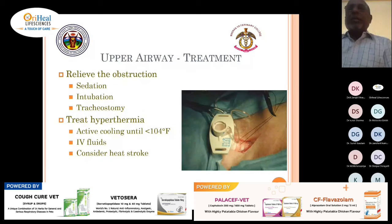So you have to sedate, intubate, and perform a tracheostomy. All these things are relieving the obstruction. Treat hyperthermia. All these patients will have a very high temperature, so you'll have to actively cool them.